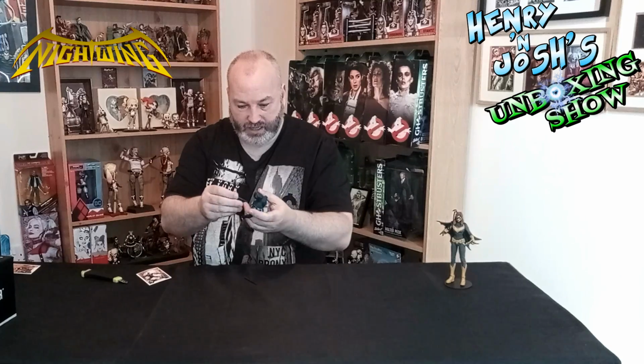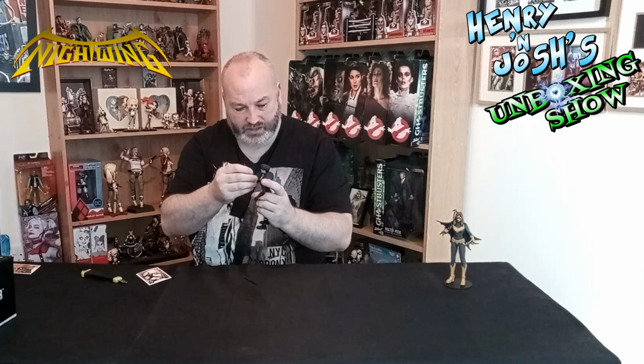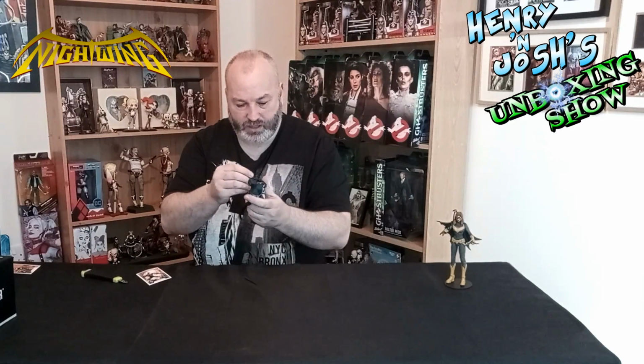He comes with his batons. They obviously don't light up, but you can see the detailing here, which again you'll see close up, that has the electricity element to them.